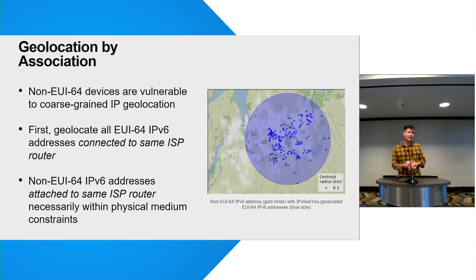We extended this attack to, at a more coarse granularity, also geolocate devices that were not using EUI64 addresses at all. They just had neighbors who were. Essentially, we were able to do this because the internet measurement campaign that we ran used traceroute. So we were able to link all of the devices that had a common internet service provider last hop router together. And what we see on the screen here, all those blue dots are geolocated EUI64 devices that are attached to the same internet service provider router.